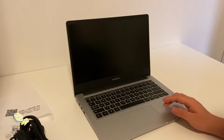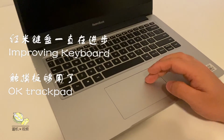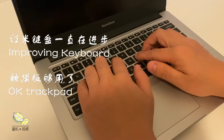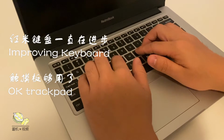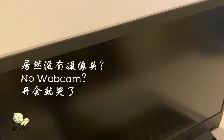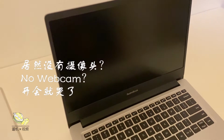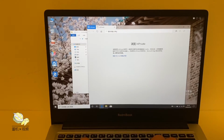It looks very similar to the old MacBook Pro, the 2011, 2012 versions, at first glance, and so are the keyboard and the trackpad. It is not great, but it's okay to use. There is one problem: it does not have any webcam, although there is something like a microphone on the top.